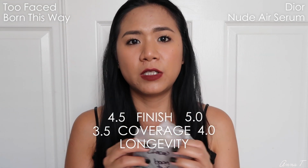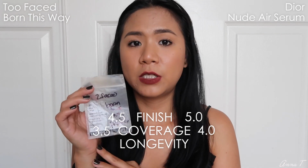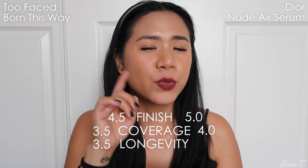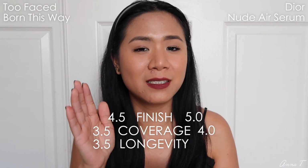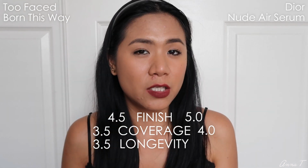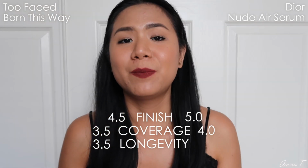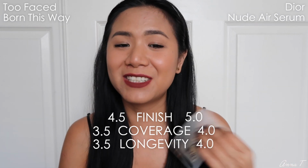As for the longevity or the staying power of the foundations, I'd give this Too Faced foundation a 3 out of 5 because on the areas where I don't have a lot of problems, it's really staying there. Like you can see, it still has coverage, but on the problem areas, not long lasting in those areas. Meanwhile, this foundation gets a 4 out of 5 because it's really staying.